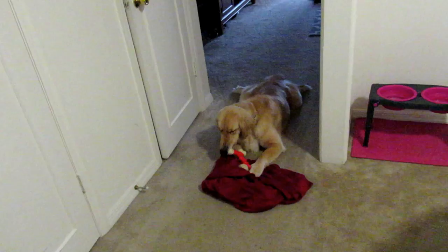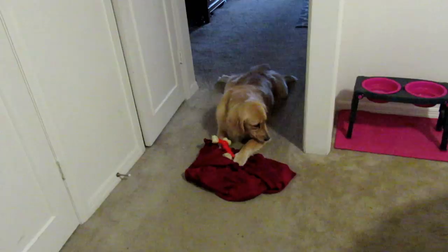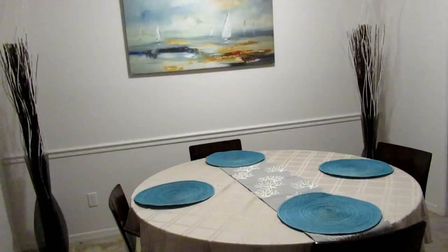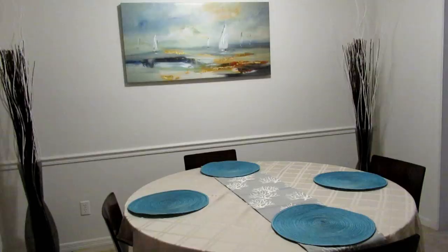Harlow, I did not put the old tablecloth on the floor for you to lay on it and chew your toy. Oh my goodness. Okay, well, set up the new stuff and I don't know if I like it because I feel like the blue looks really nice, but the tablecloth and the table runner are too similar, like they're too light. So this is kind of what it looks like all together. I don't know. Judd, you said you like it? I like it. I like gray and blue. But you don't think the tablecloth is too light?